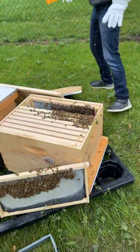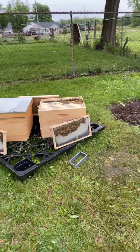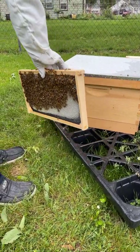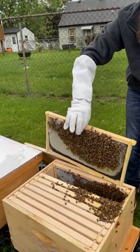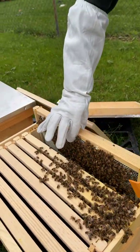Okay, come back in here. I'm putting them back in the order that I pulled them out. That way, for all intents and purposes, they can go back to doing what they were doing previous to this hive disturbance.